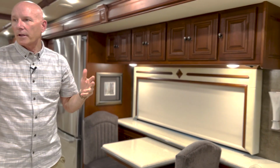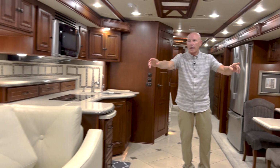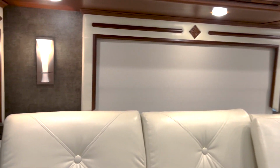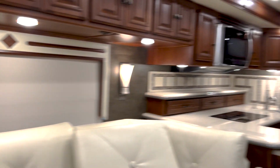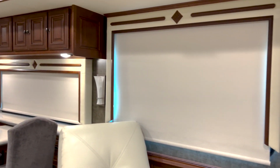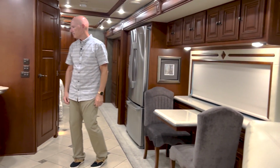Also, as we're observing this, you notice you've got windows on both sides and the side of your slide, as well as over your kitchen and your table and chairs. So again, when the slides are up, and we always film the slides down, the shades down, so we can get a good lighting in here. But lots of light will come in here between that and the front window.